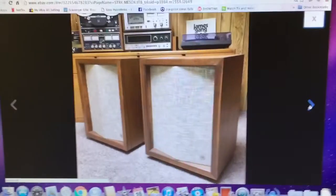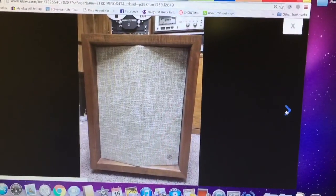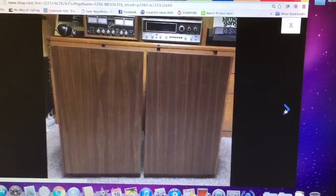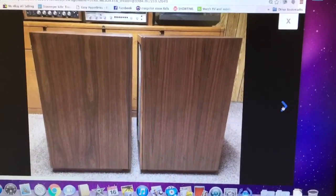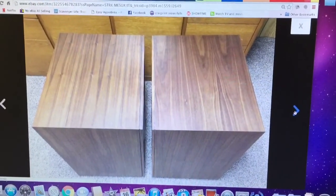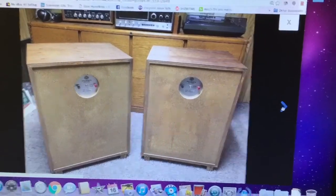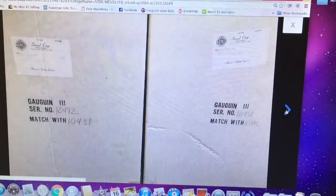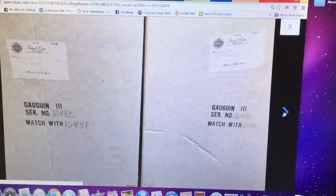I finally unboxed them, set them up, listened to them for a few hours, determined that they were just fine. They were in the original boxes. There's not a mark on them. They appear to have never been used, but since I used them for a few hours, I put that in the listing. They're massive speakers, and they're actually a matched set.